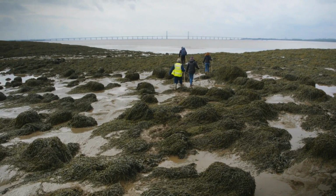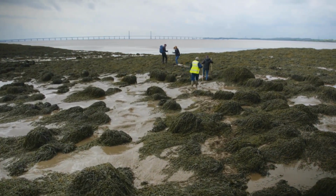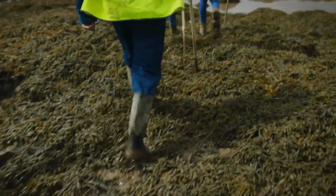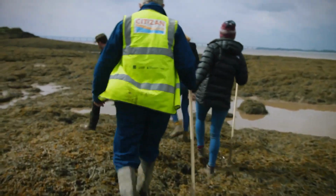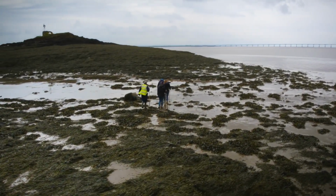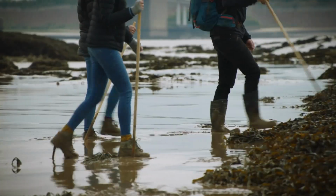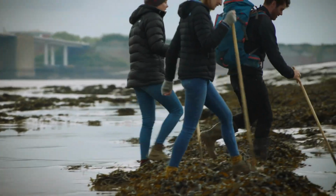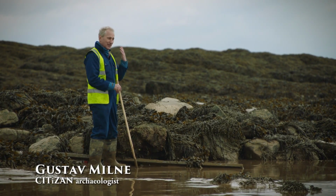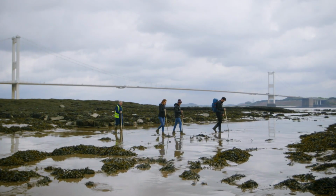I'm visiting the island in the company of my colleagues from CITiZAN, the Coastal and Intertidal Zone Archaeological Network. I don't get the impression this is a well-worn route. I mean, this is clearly all underwater. Or will become underwater, so we need to have a clear indication of when we're going to get cut off. What we normally do is we find a clear marker, so we keep an eye on that. When we can't see that, it's time to go. Yeah, and I bet that water rips through here with the tide on the Severn. And I'm not a very good swimmer.